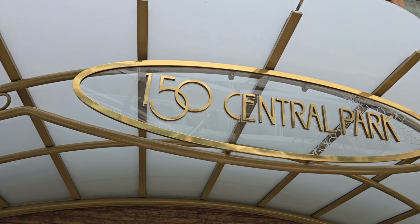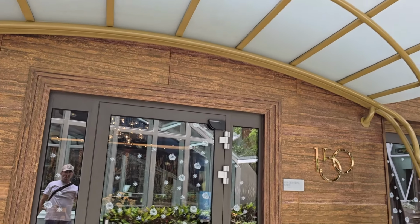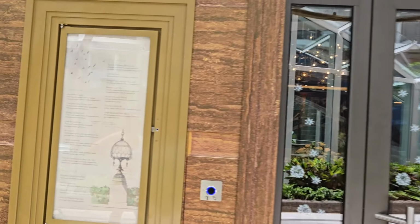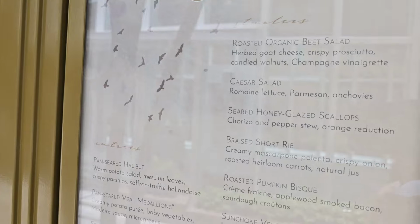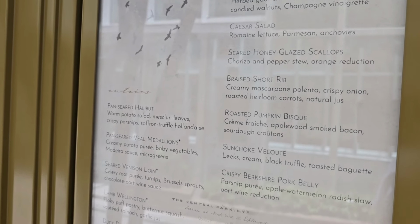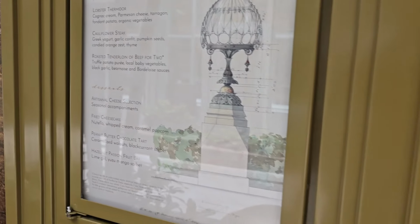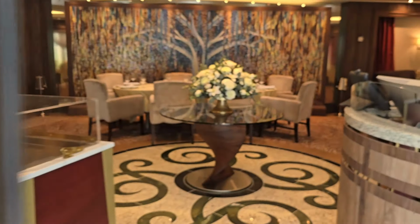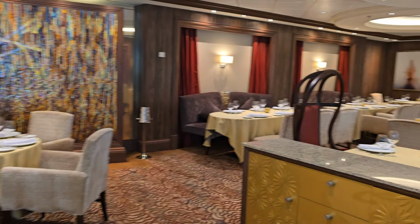150 Central Park. Location, Deck 8, Central Park. Hours, dinner typically 5:30 p.m. to 9:30 p.m. This fine dining menu offers seasonal menu with farm-to-table ingredients, giving a more upscale, intimate dining experience. 150 Central Park is one of the few places on board where the dishes are made with locally sourced ingredients from the ports of call, providing a unique, fresh taste every time.